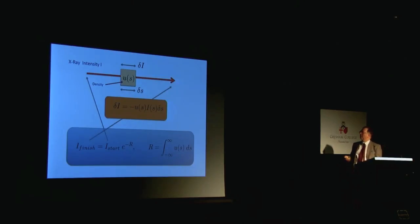If you then add this up over all of them, you go through this mathematical process which is called integration, and we find that the intensity at the finish, that's the one that you measure, is the intensity at the start times the exponential function e raised to the power minus R, where R is this thing here.